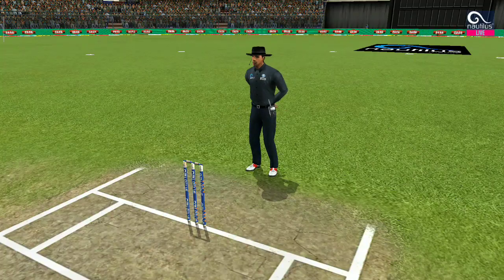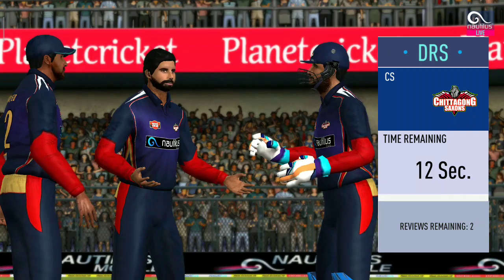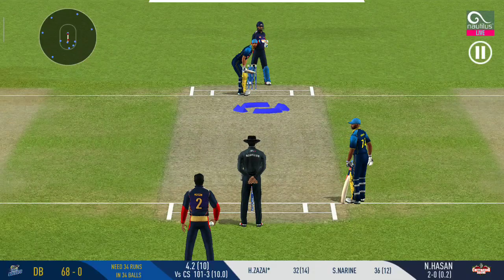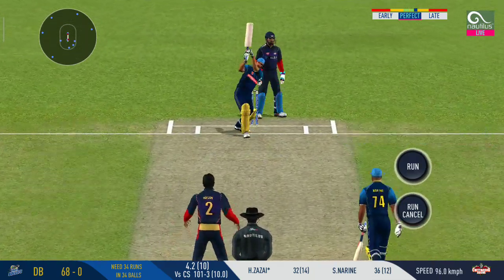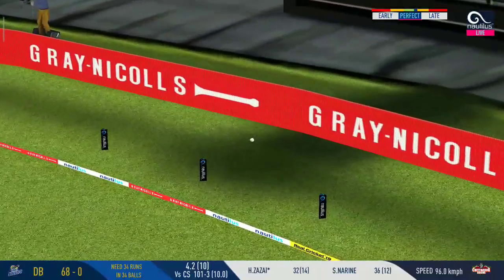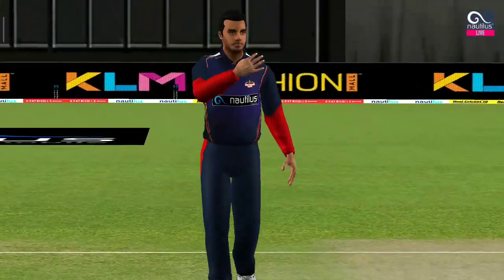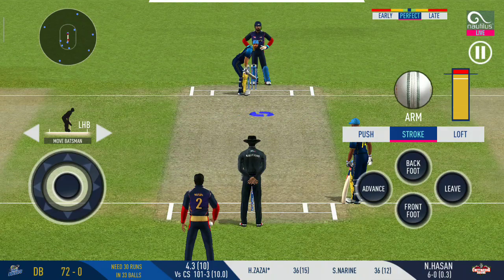Confident appeal, but the umpire says not out. He would be disappointed with himself. That was in his slot. Top and in the gap as well. He is making the bowler look ordinary here. What's next?